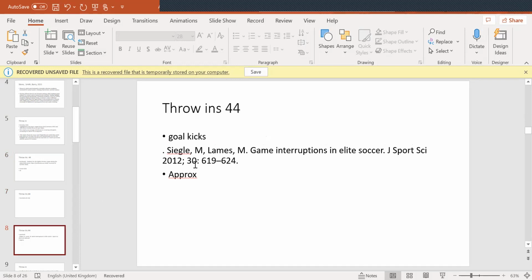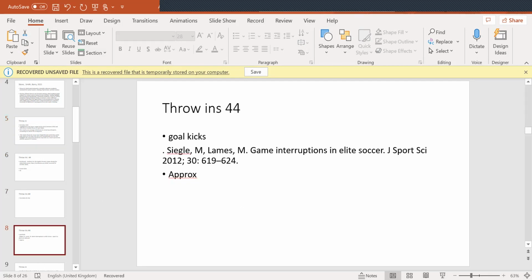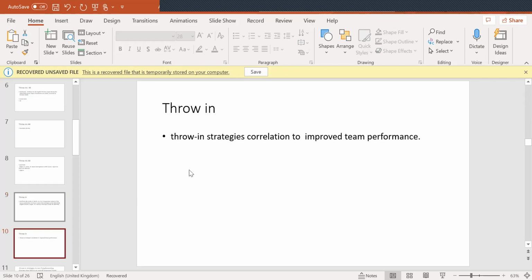Here, this paper by Siegel, Lames, and Game, Siegel and Lames 2012, showed goal kicks as well. What's the approximate number of goal kicks taken? Well, you're looking at maybe 17 goal kicks. And those are interesting statistics, really. And with this paper here, Stafford, Smith, and North et al., you start to see the correlation and the significance of team position in the league.